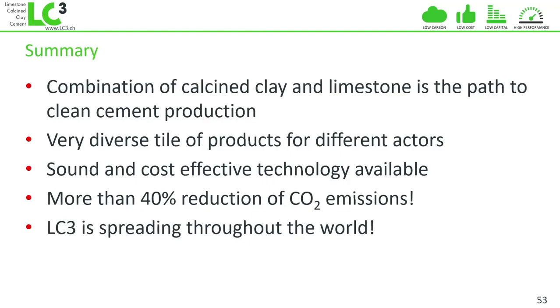So with this I come to the end of my presentation, trying to summarize this. The combination of calcined clay and limestone is the path for sustainability because of the availability of material, because of the low clinker factors that you can achieve, and because you can still produce a high quality cement. There are many options for different actors. There's technology available. We will see this in the afternoon. And we will be able to make a significant contribution to carbon emissions by reducing more than 40%.